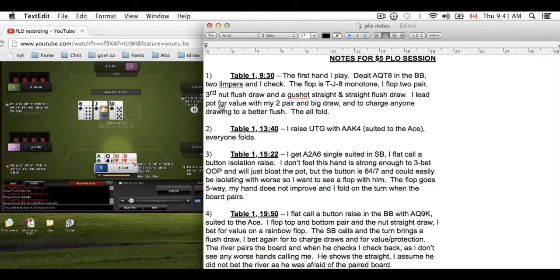We have the third nut flush draw. No, we don't. We just have 1 queen of spades. You need 2 spades to hit any kind of flush draw, and you don't have anything here. Having 1 queen of spades gives you nothing. So I think you're viewing this as a no limit hand. And remember, in pot limit Omaha, you need 2 hands to hit that flush.